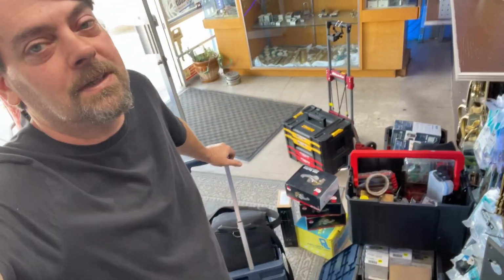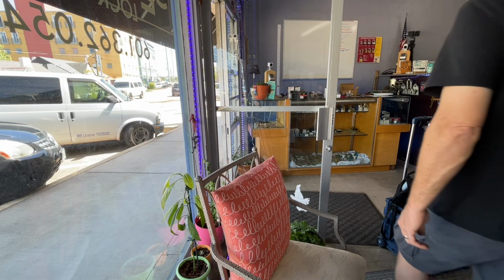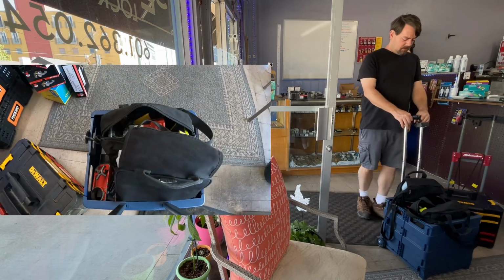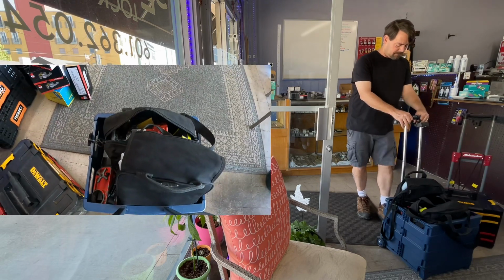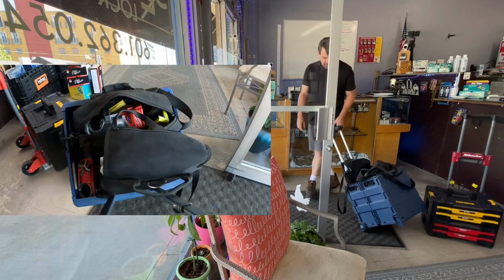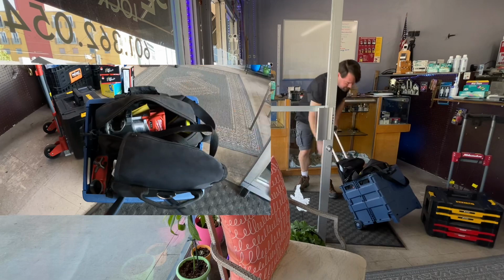And that's my task for the next couple of hours. Oh, look at that handle flex. Alright. Treat it like I always treat my stuff. Okay? This is gonna be a problem. Tuck you in there.